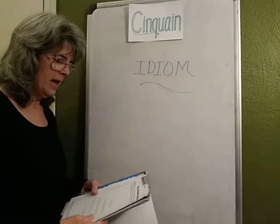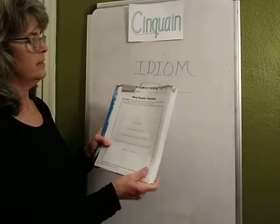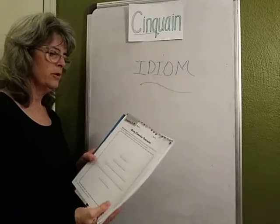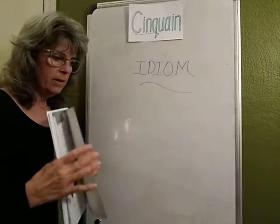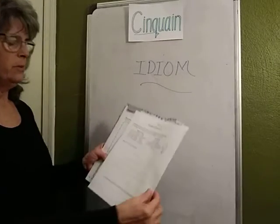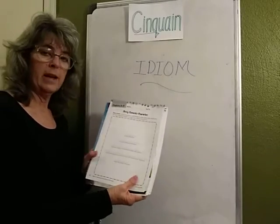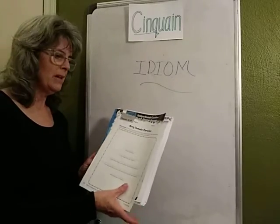All right. And this is the last sheet you should have printed out. It says at the top, story elements, character. This is a page where you can write another cinquain. So you're going to be writing two cinquains. One on the sheet I showed you a moment ago with the ice cream cone on it, and another about a character in Winn-Dixie. So pick a character.